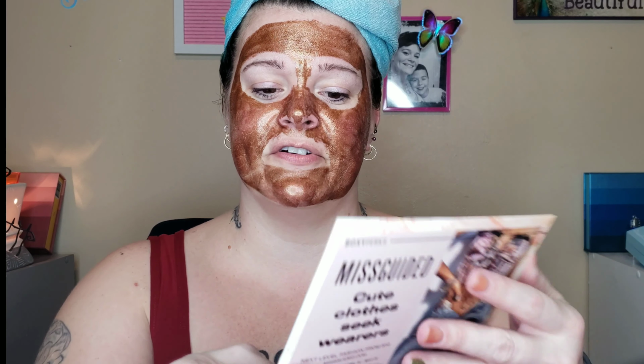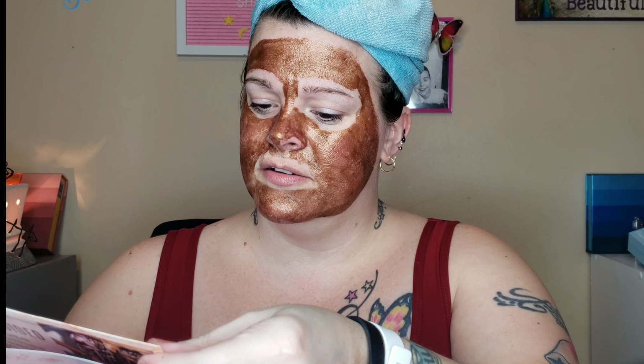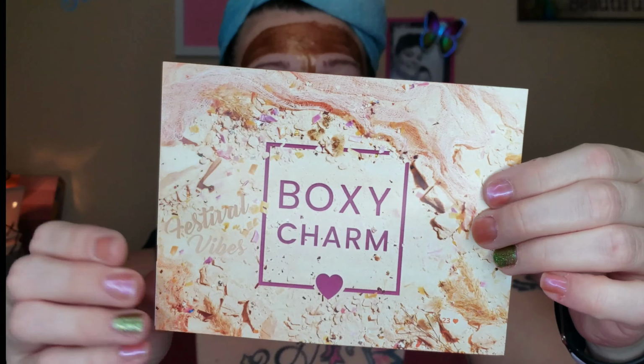So I'm going to grab my little card. I have version number 23. And we have a little coupon for a makeup eraser. And I don't actually see a theme. Oh, yes, I do. Festival vibes. They probably didn't count on not being able to have festivals this year.